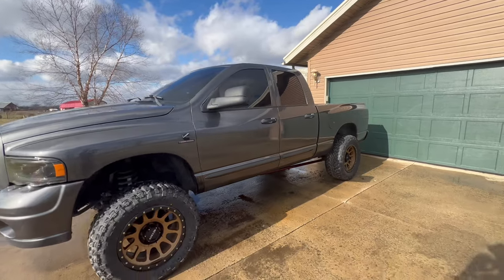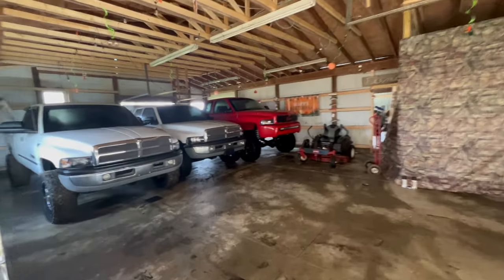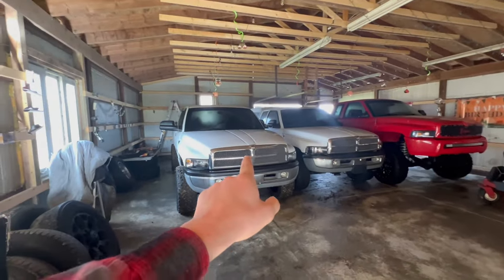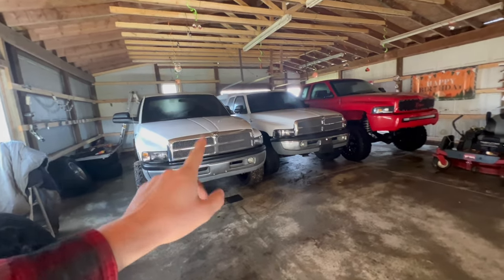And now I can show you the rest of my little collection I got hiding in the barn here. This is one of our current giveaway trucks that just ended and is going to be going off to one of you guys that entered to win it soon.